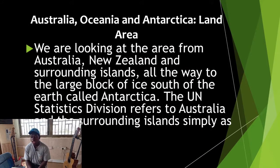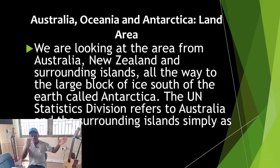So when we talk about Oceania, Australia and Antarctica, what we're looking at in terms of land area is the area from Australia, New Zealand and the surrounding islands all the way to the large block of ice down there in the southern area of the world we call Antarctica. Now, the name Antarctica means opposite the Arctic.